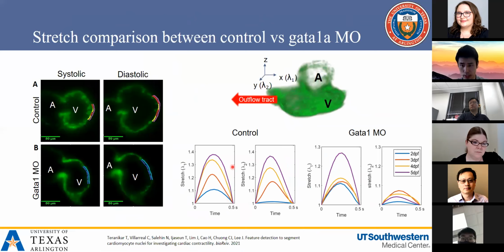Comparison between the control group and the Garo morpholino injected group. The control group has a higher stretch level in both directions: lambda 1 is the longitudinal direction, and lambda 2 is the circumferential direction. So the control group has a higher stretch level in both longitudinal and circumferential directions. But the circumferential stretch level is significantly higher compared to the morpholino injected group. So the circumferential stretch could be a more important factor in trabeculation.